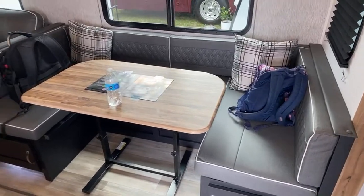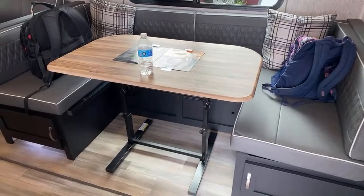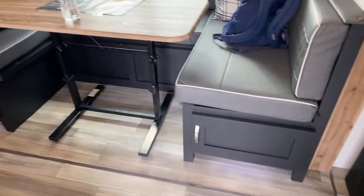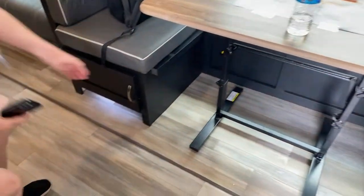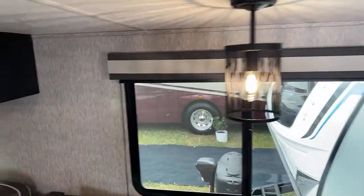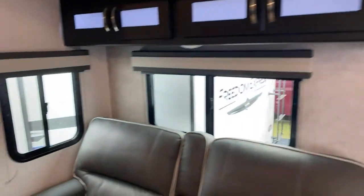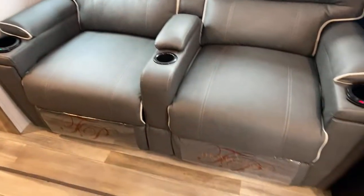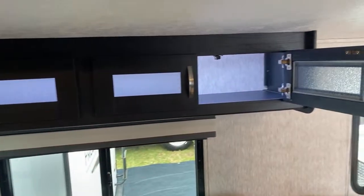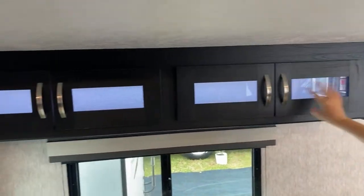Nice, which is nice though, that table is movable, so you can take that outside too. Storage underneath. You see there's lights underneath there as well, which is kind of cool. And that does convert down to be a bed as well. Nice light fixtures. Then we slide down here and you've got your theater chairs. Look at that, there are lights behind there. That's kind of cool. You get to see the frosty glass. That's awesome. These are electric and manual.